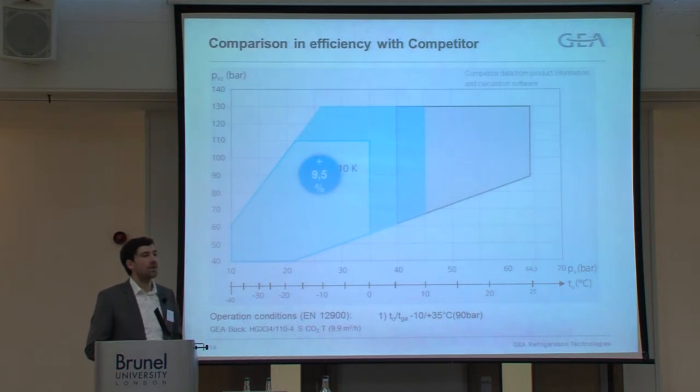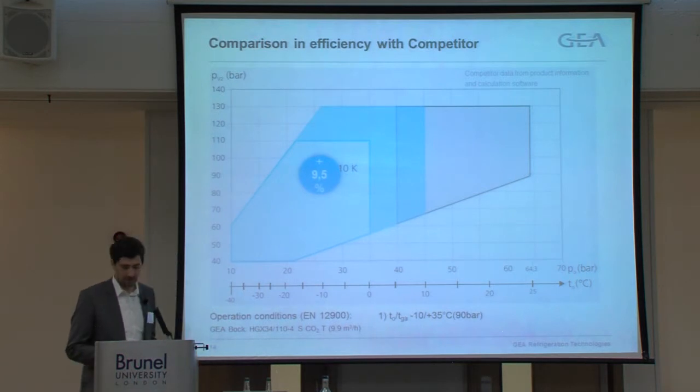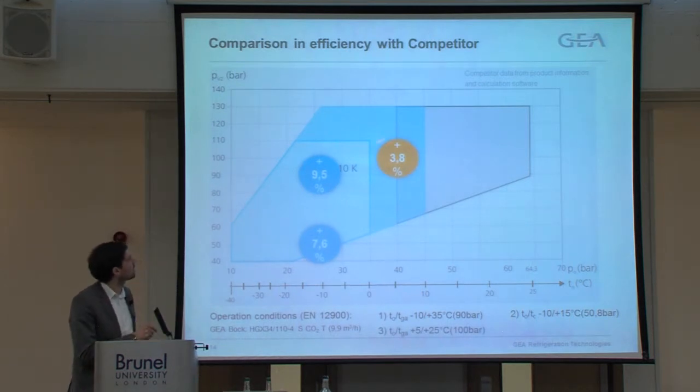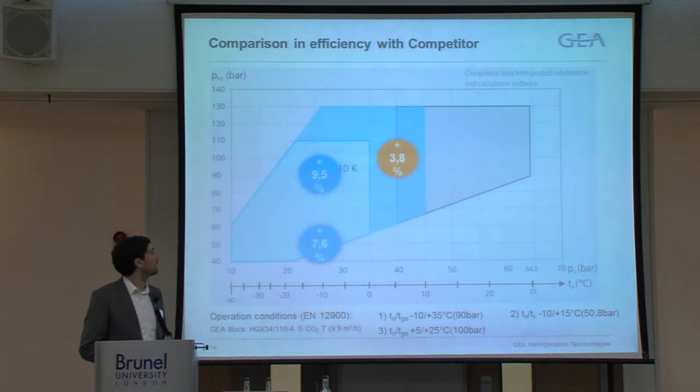For the operating conditions, normally we run the system most of the time in subcritical operating conditions. So it's interesting what the situation is at lower condensing temperatures, at 15 degrees, for example. Here we are still close to 8% better. And for the heat pump, it is a little bit less, but still interesting, around 4% better with this specially designed compressor for transcritical CO2 applications, with a special design for the properties of CO2.